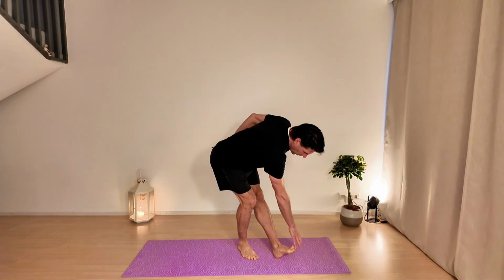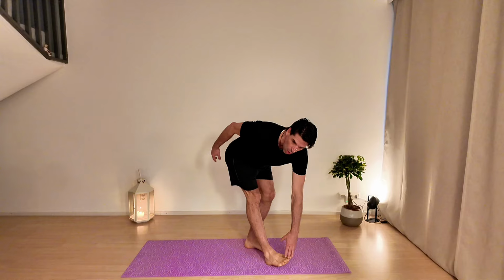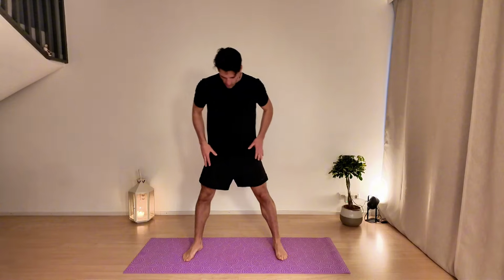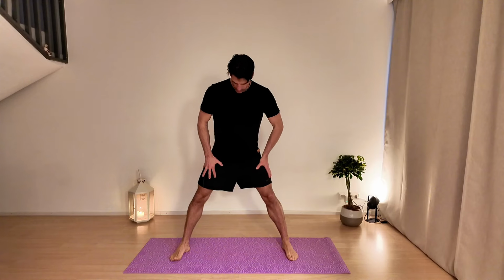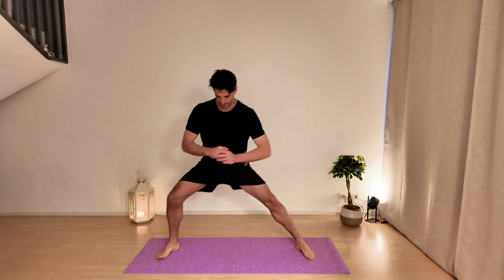Last one. Hold it there for a second. And we should go to the other side and just hold it. Hold it. Okay. Lovely. Okay. Wide stance. And we're going to go lunge to the side. Just back and forth. Just the best that you can do.